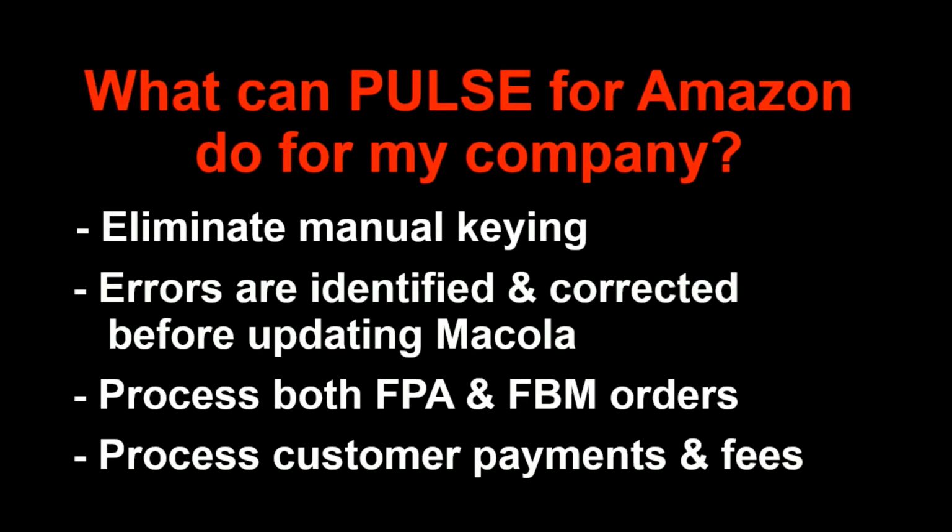In terms of Amazon, we handle both FBA orders, fulfilled by Amazon, and FBM orders, fulfilled by merchant, which is your company. And we process all of the customer payments and the fees, and we'll show you how that works in a moment.